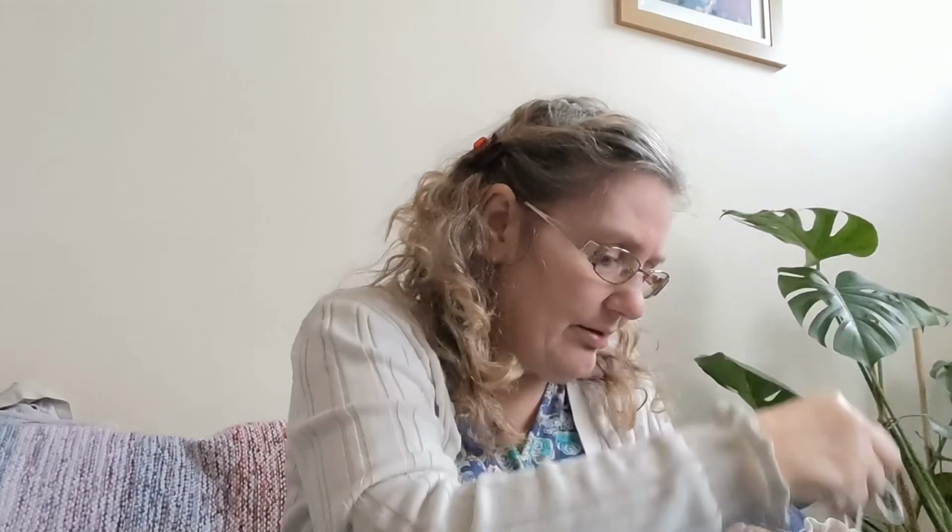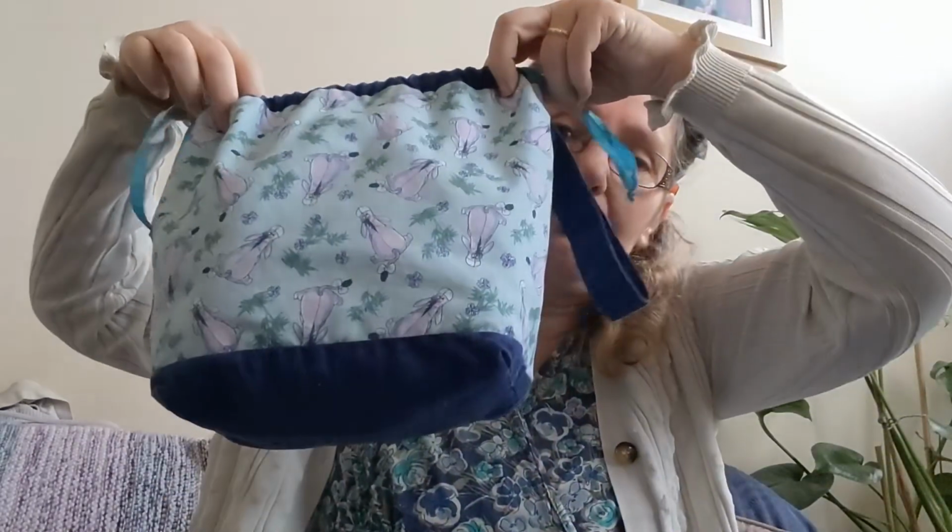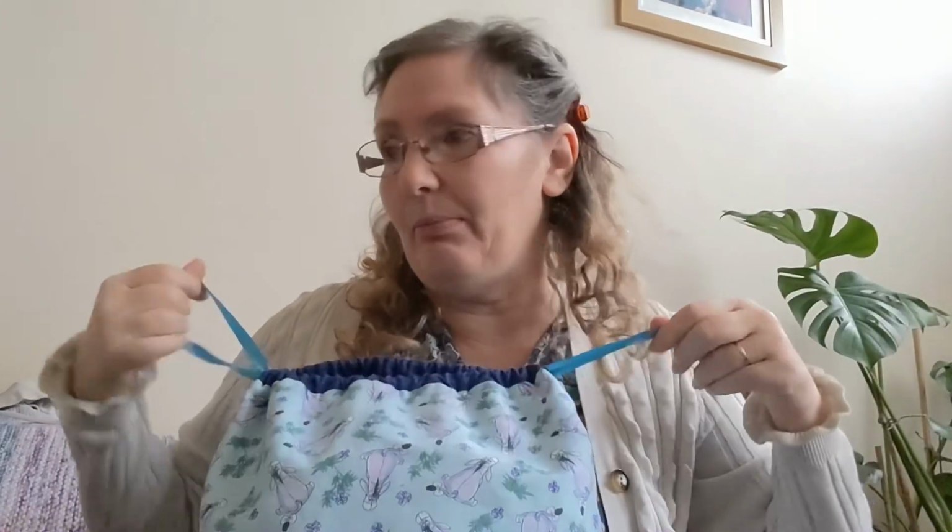And I changed bags because the other bag I had was a little bit off. I changed it to my Eeyore bag, which literally is the perfect colour for it. So it's now living in that bag.